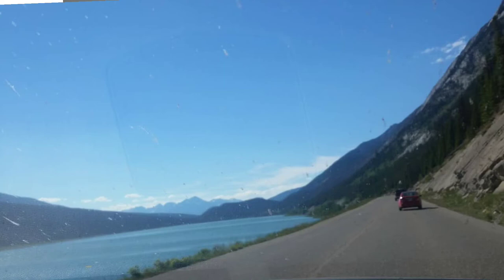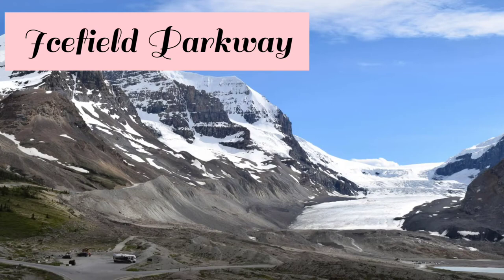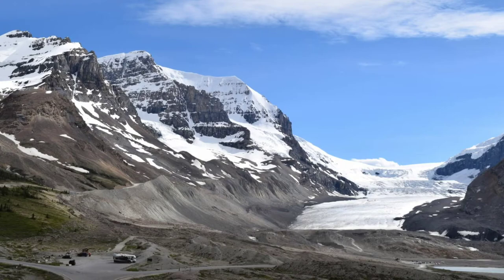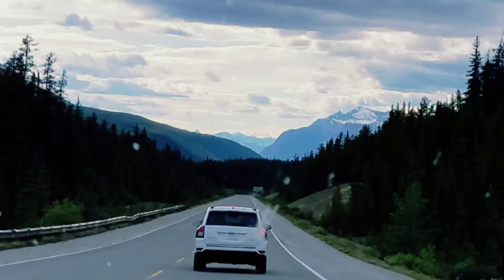Continuing on further from Banff to Jasper, that drive is around 3 to 5 hours, where one of the main attractions and a must-see, I would say, is the Columbia Icefield Parkway, which is very unique by its standards, where you can walk along the glacier on a glass-floored pathway and get very close to the glacier. You have a wonderful view of the glacier, and it's a fantastic must-do attraction during the trip from Banff to Jasper.